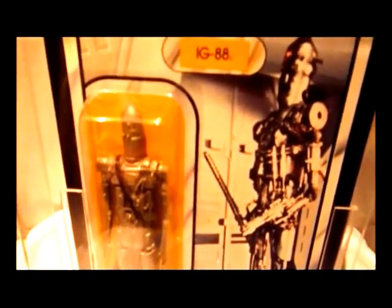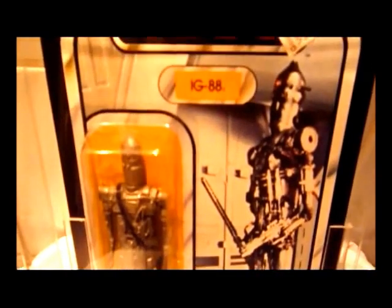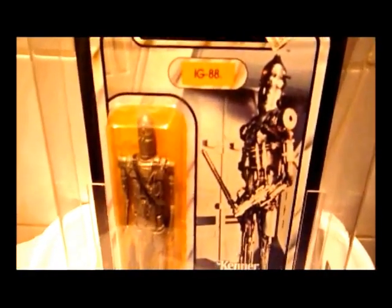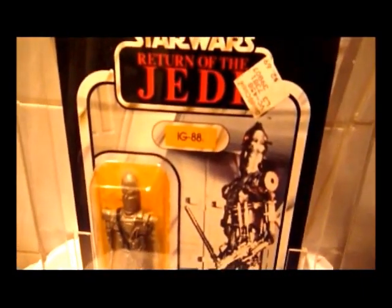And then we've got decent versions. I think he came on the OTC or maybe the Saga line, and then finally they did a vintage style card with the definitive IG-88, and that's been released again on the 2010 Saga Legends card, which I have, and that's a brilliant figure. Everyone raves about how good it is. And I've just got the Boba Fett as well on the Saga Legends card, and that's just brilliant as well.